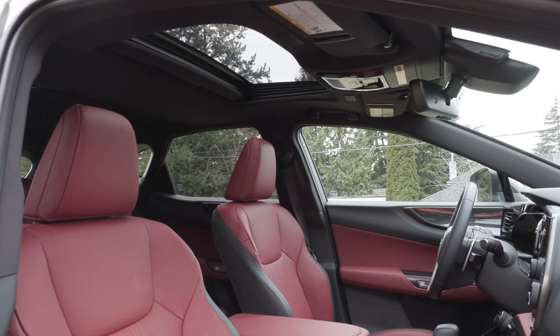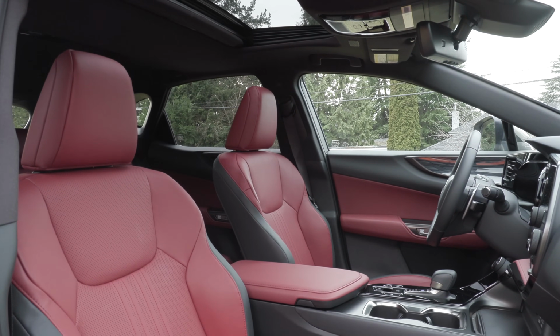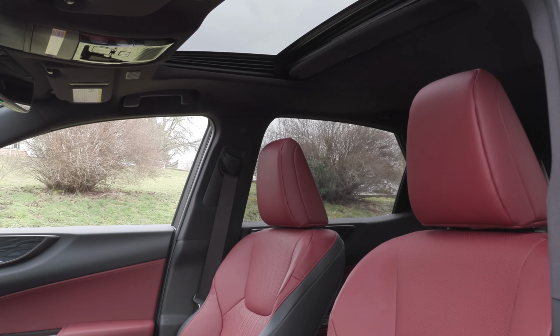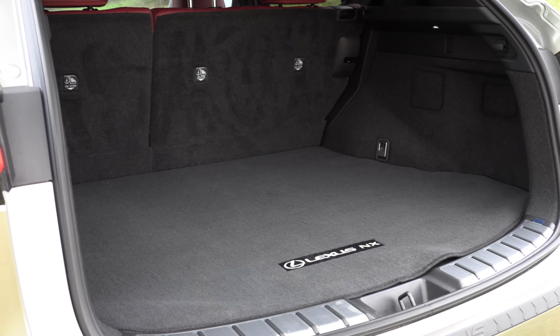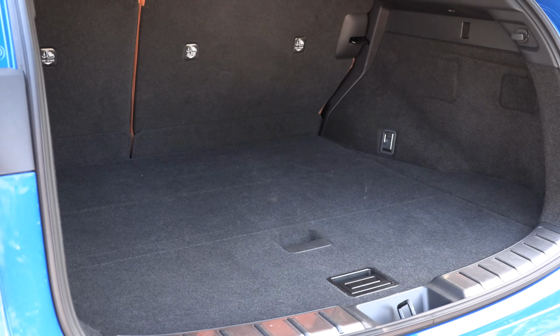Our test model in red new Lux is the base trim with the premium package for $1,500 Canadian and just over $3,000 US. It includes features like a moonroof, ventilated front seats, a power rear door, and driver seat memory. In the US, the power rear door with kick sensor is in the premium package.